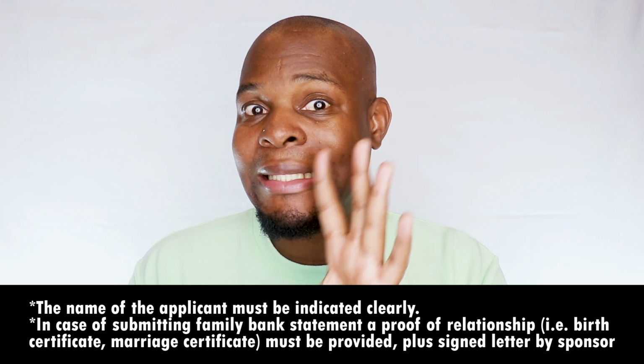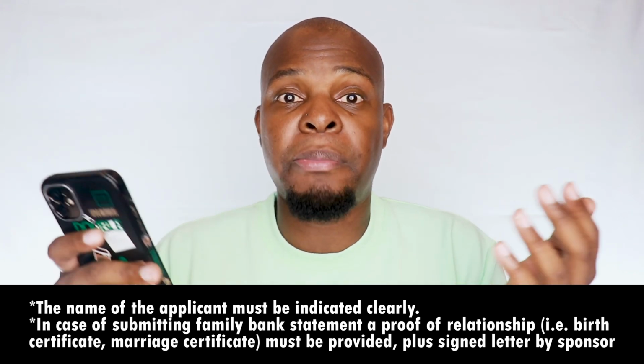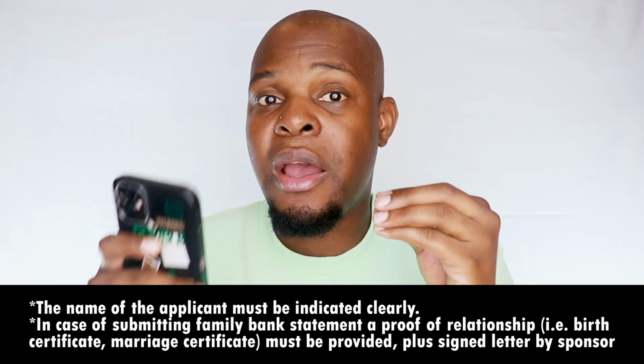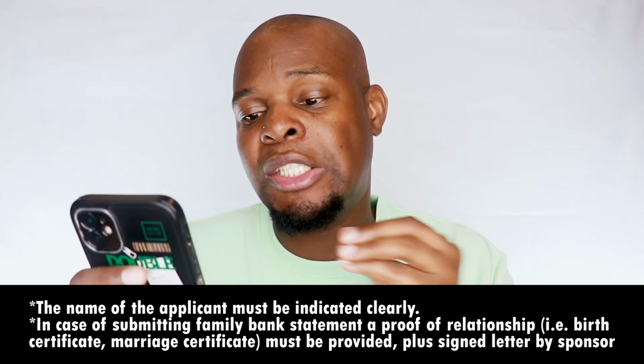Make sure that your name is clear and those are your bank accounts. You're not sharing those bank accounts with someone, because some people have shared bank accounts. And if you're sharing bank accounts, there should be a letter of approval from that person who says, okay, you can use this, and this person has access to this money.